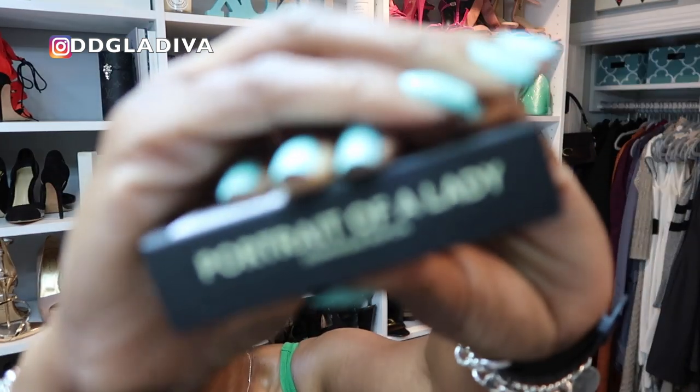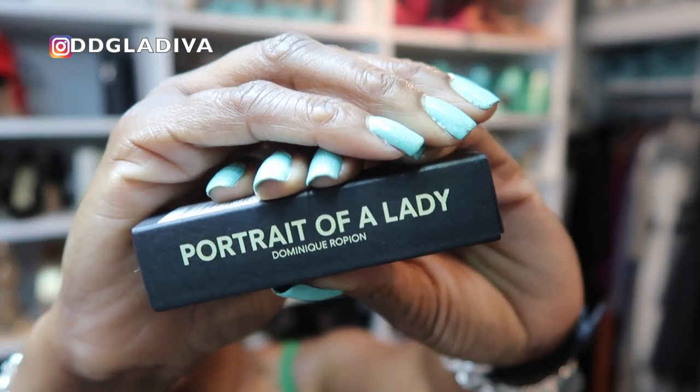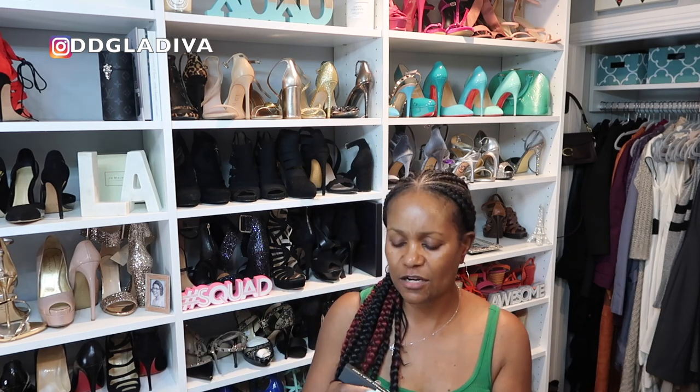It's called Portrait of a Lady. It's one of their more popular fragrances. And actually, I used to not like this on me. It used to smell so bad on me. But I don't know, somehow yesterday it just kind of magically worked. I got a sample of it, and it just worked. But before, I didn't like it on me, so I don't know what happened. But anyway, I picked this up.